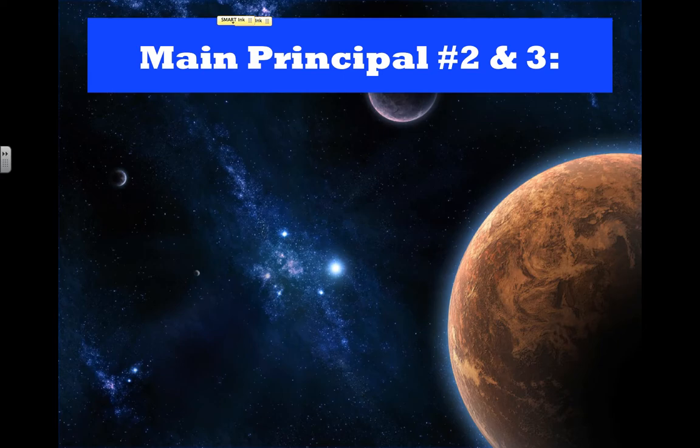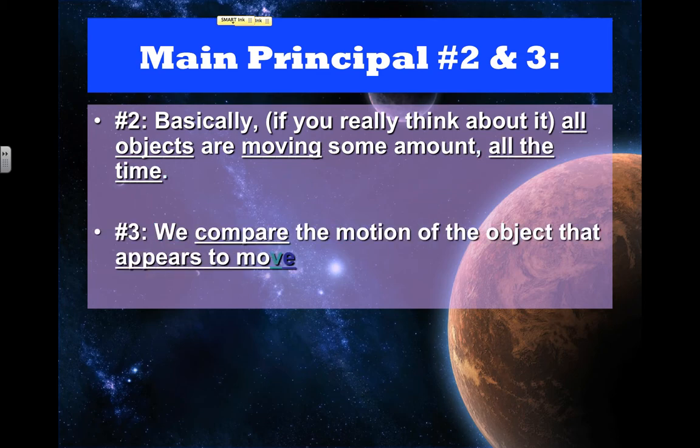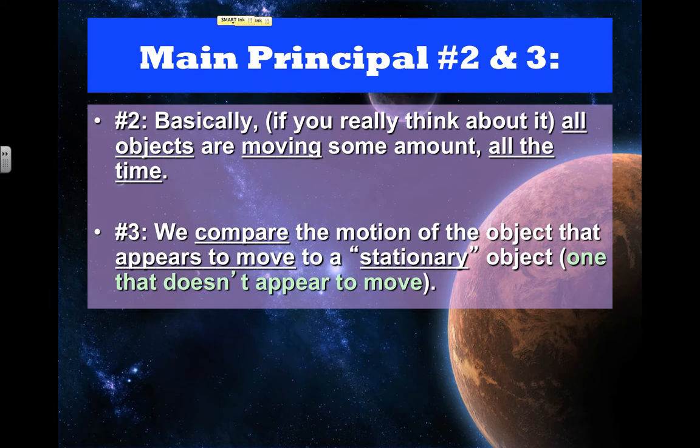Moving on, back up to the top, looking at those last couple main principles, number 2 and 3. Basically, if you really think about it, all objects are moving some amount all the time. As we were talking about earlier, it looks like we're standing still, but yet we're on the earth, so the earth is moving, so therefore we are moving, and the Earth is moving around the sun, and the sun is part of a larger system that is moving in the galaxy, which is in the universe. So, if you really think about it, everything is moving all the time. The only way we can really compare and know motion, number 3 here, is we compare the motion of the object that appears to move to a stationary object.